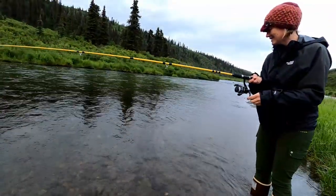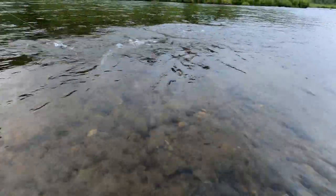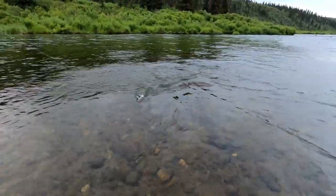Shush. What you got? I got a little grayling. Just missed him. Nice.